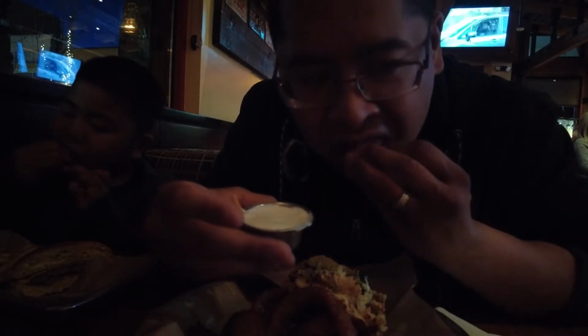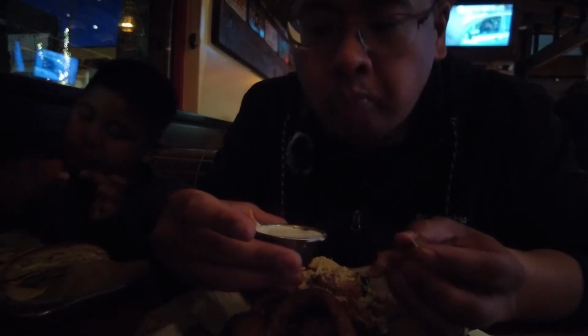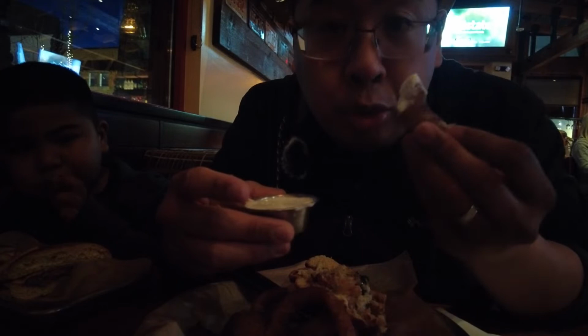Let me just try the onion ring. Put some ranch action on that one. Ranch is good. Pretty sweet for an onion ring. I still recommend Black Bear for onion rings.